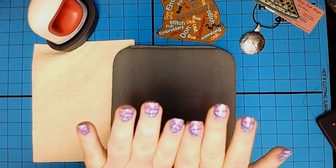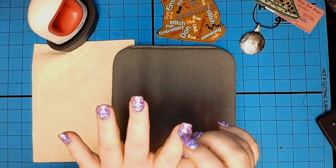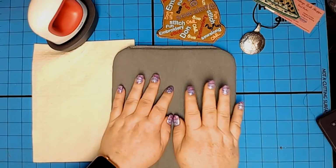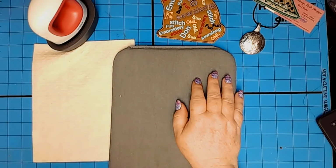I wanted to go for spring colors, so it's blue and pink, and then stamped over it, just kind of like the side view of a flower. So, yay, thank you. Hopefully that brightens everyone up. Let's get to the good stuff.